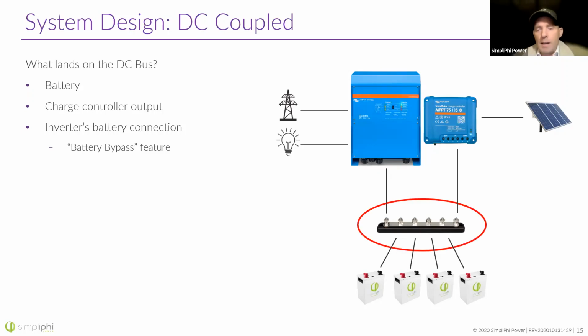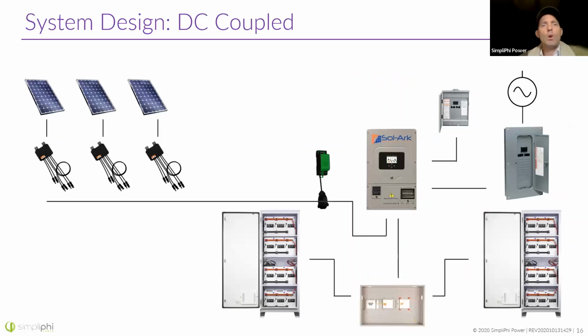This is the bus, and it's important to connect to that bus with cables of equal length to the batteries. Here's a single line diagram that shows you a DC coupled system. And one of the things about DC coupled systems is that we need to have the ability to shut those off. And so what you see here is Tigo rapid shutdown devices.